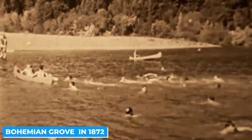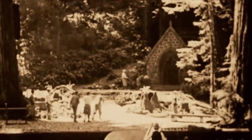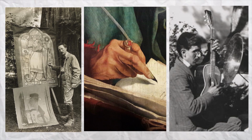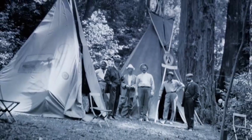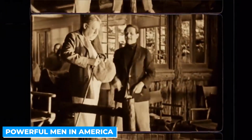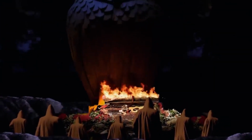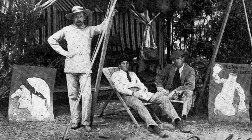Bohemian Grove started in 1872, initially created by journalists from the San Francisco Chronicle. It was first a gathering place for creative individuals like artists, writers, and musicians who wanted a break from city life. It quickly turned into a private club for some of the most powerful men in America. Every July, they meet there to relax and talk about various important topics. The club is known for its strict entrance rules and heavy security. Only certain people are allowed in, and they have to be invited.